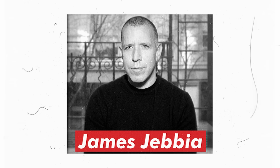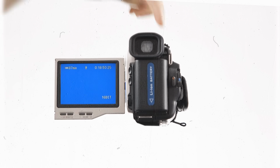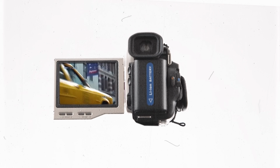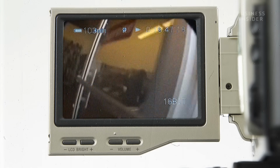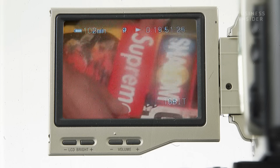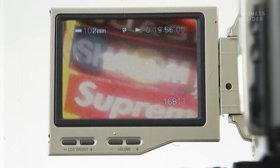Founded by James Jebbia in 1994, Supreme started as a skateboarding store in the Soho neighborhood of Manhattan. The store started out selling hoodies and sweatshirts aimed towards the burgeoning New York skate scene. Throughout the 90s and early 2000s, Supreme functioned as a skate brand, catering to both skaters and those interested in the emerging streetwear style. But Supreme's limited releases and attitude has pushed them far beyond their beginnings.